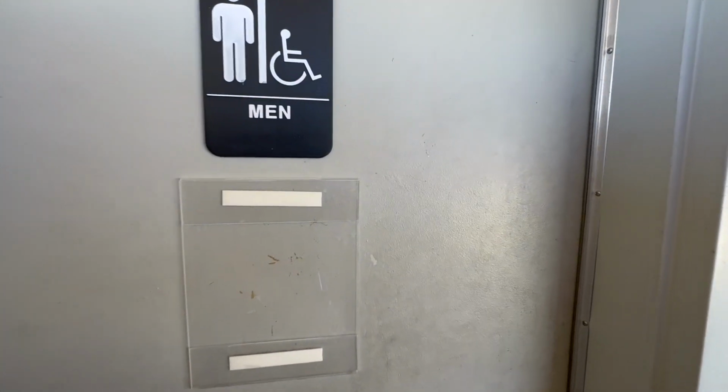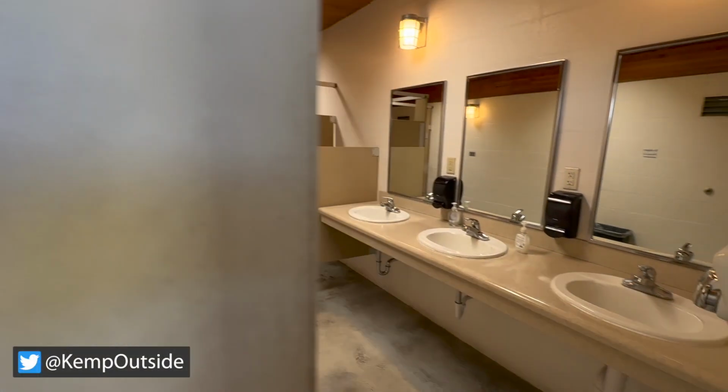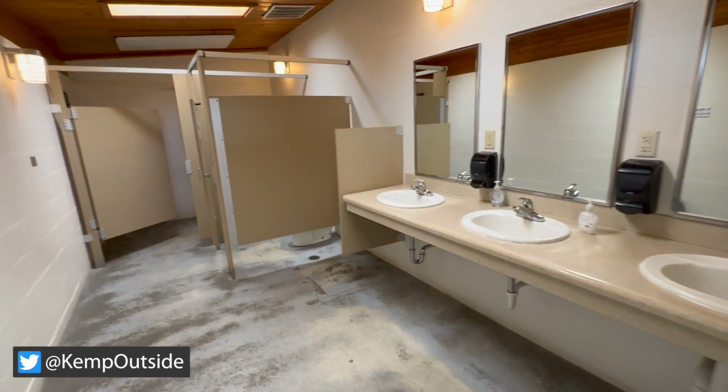So we're going to enter into the men's restroom. Sorry, ladies, I don't go in the female restroom. I don't want to get screamed at.